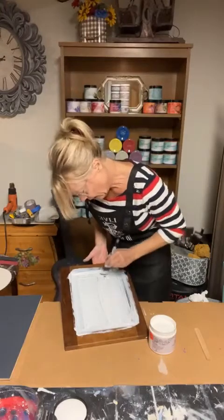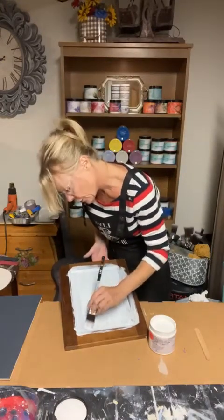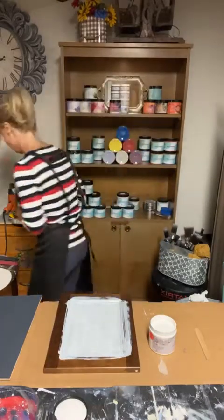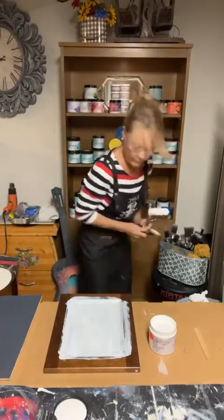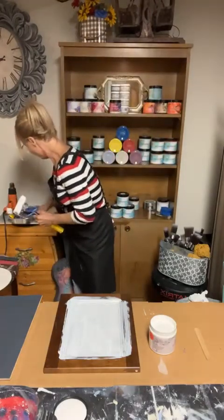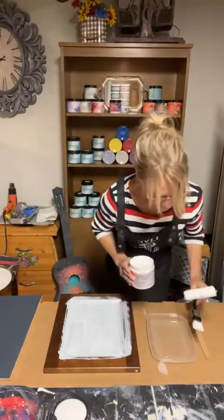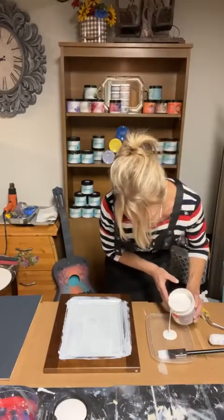So the brush is not too bad. Not sure. This one says you can roll it. So you know what? I'm going to try rolling it. I've got a fresh roller here. I'm going to pour a little bit. I just use these little lids for my rollers. It seems to work. I'm going to pour a little bit in there, not much.